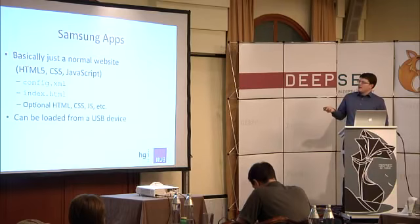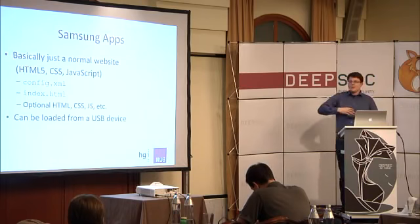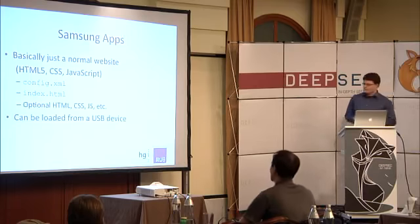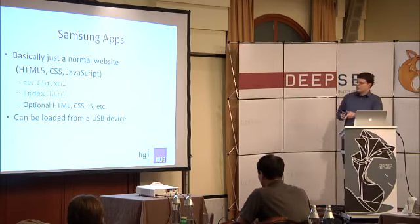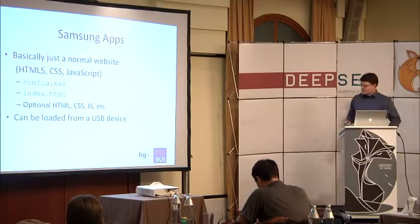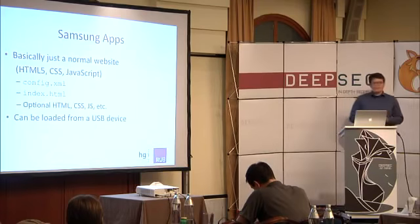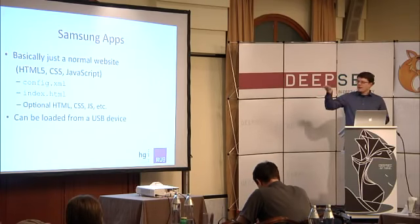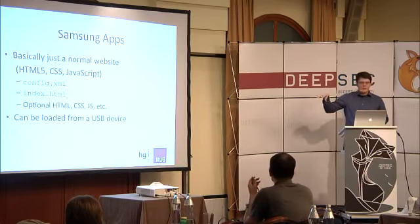The config XML just says, hey, I have this version, my name of the app is this here, this is my icon, and by the way, please open the index.html file. And the index.html file can include cascading style sheets, JavaScript, and what else. So a normal HTML5 supported app. And the cool thing is also that it supports a USB device. So if you have a folder where config XML is stored on, it will be automatically recognized as an app by just putting in the USB device into your smart TV.